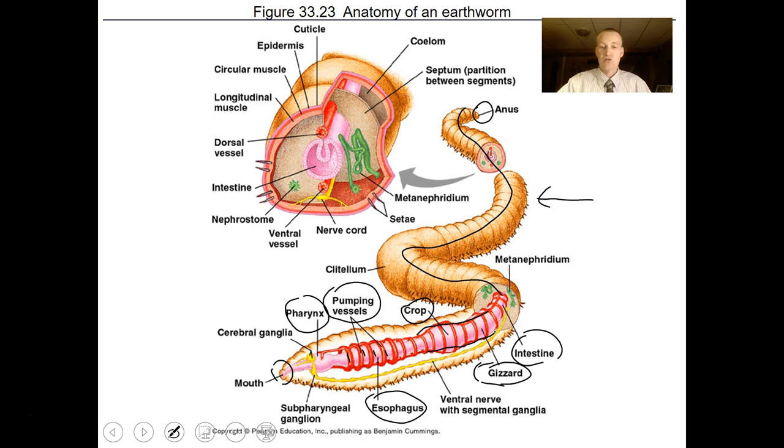They do have ganglia, little collections of brain cells or nerve cells, and then they have a cord that goes out so that it can feel or sense things throughout its whole body. And it does have the metanephridia. So in each of the little segments of its body, you can see it's a segmented body. They're going to have these little metanephridia, which will excrete waste products out of its body. So that's a little bit about the earthworm anatomy.